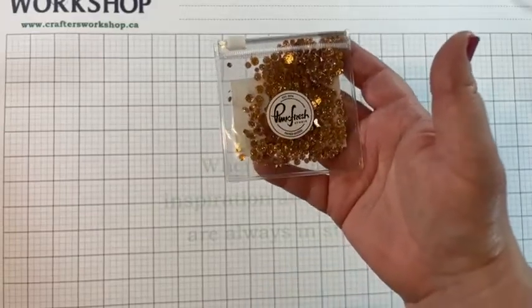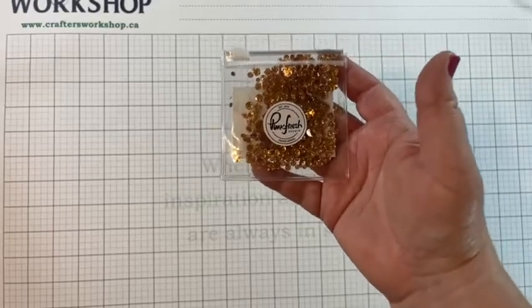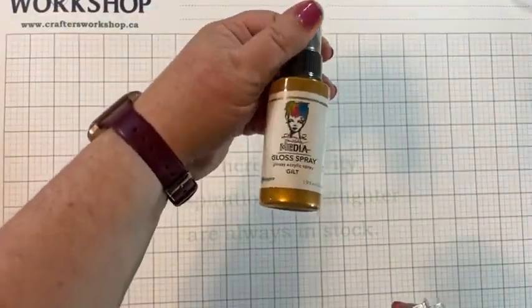Chalk with Auntie D, I'm not sure what you mean by who make these. The color vibe things were Simple Stories. The spray was Dina Wakley from Ranger.